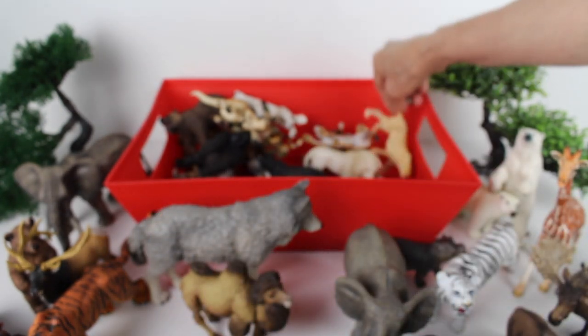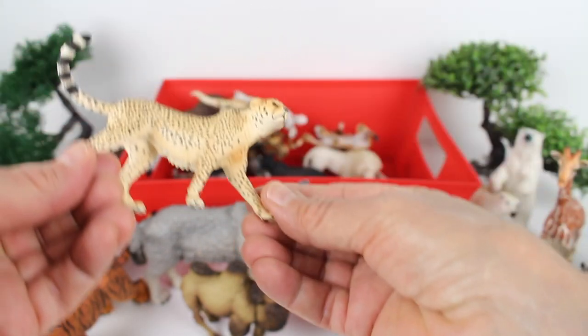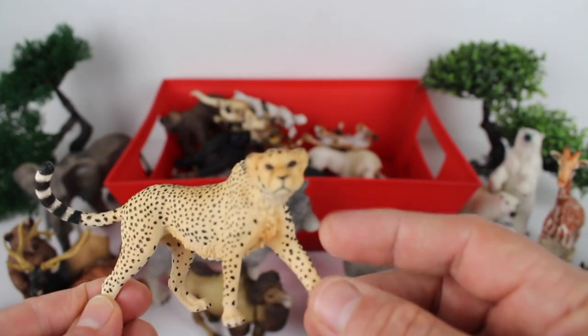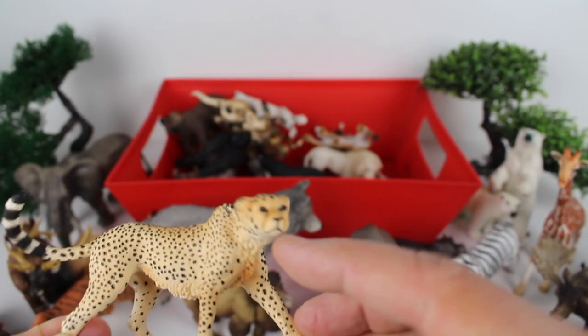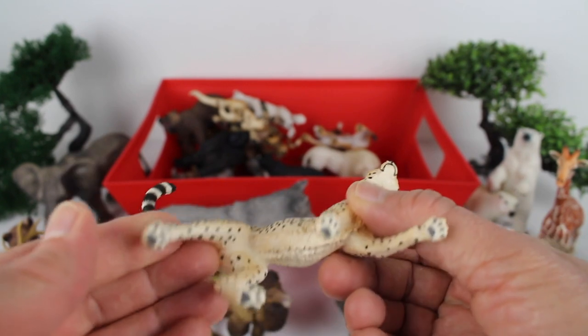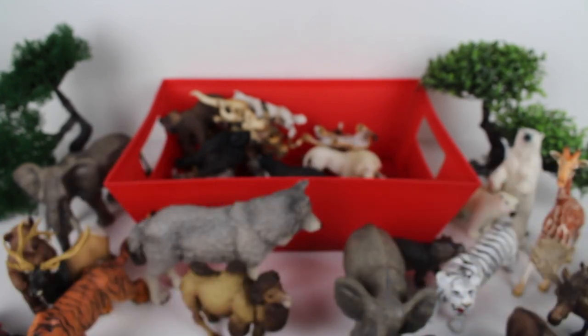Here we have a cheetah. Cheetahs can run very fast. It looks like they're crying. They have these black lines. They look like teardrops. Cheetah.